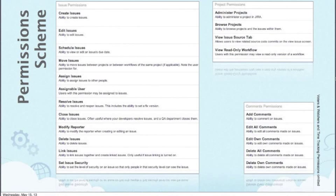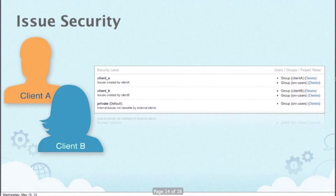Yep. One other question just came in. This is around issue security levels, but Tim is wondering what's a good way for setting up issue levels based on our user group automatically? So I guess the question is without having to select an actual issue level every time you're creating one.